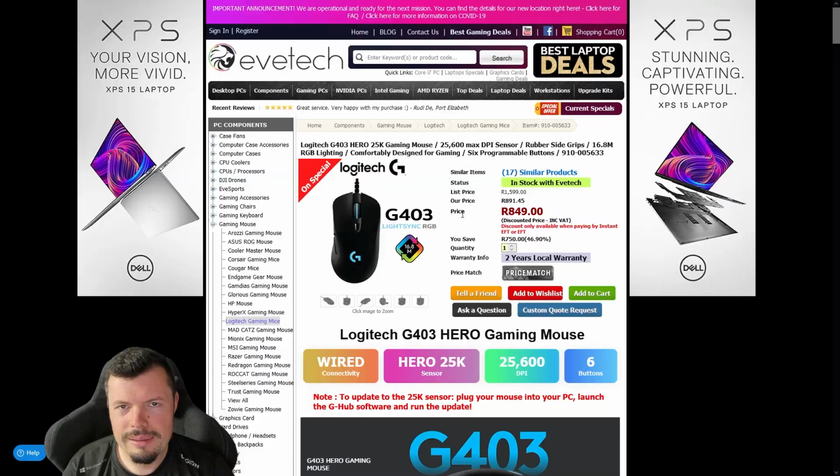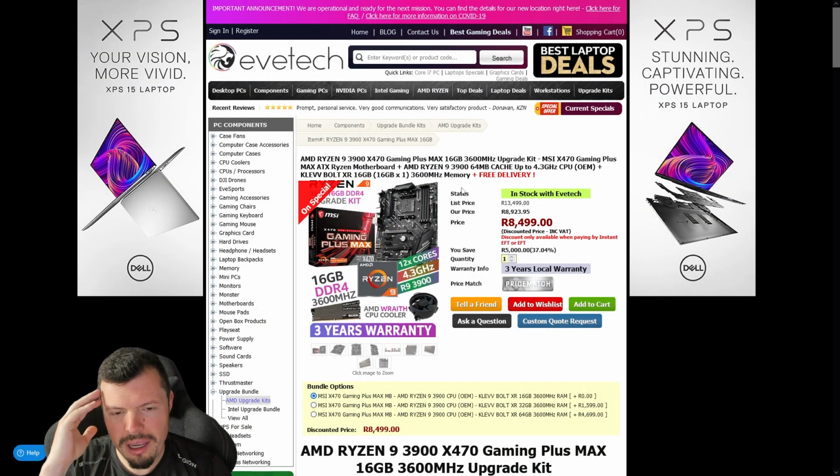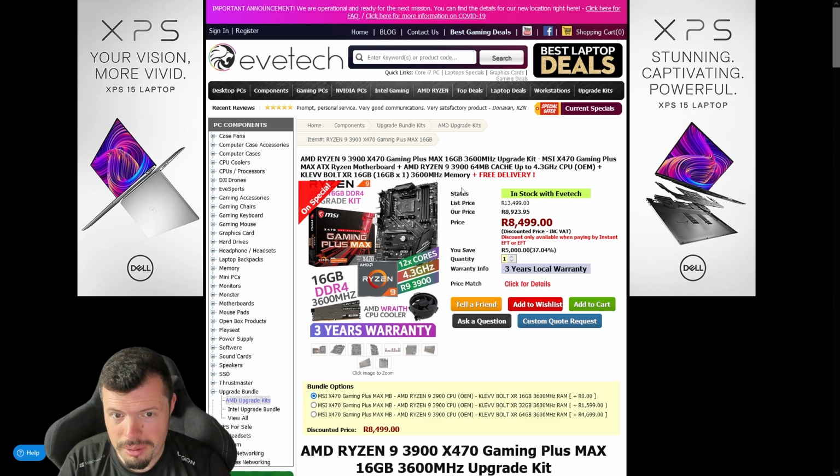And finally, the deal of the week has to go to this absolutely insane upgrade kit. Okay, there's a 3900, a 12-core AMD processor, plus a decent X470 motherboard. More than decent, it's got like power phasing. I've actually built with this board. It's actually quite a nice board.